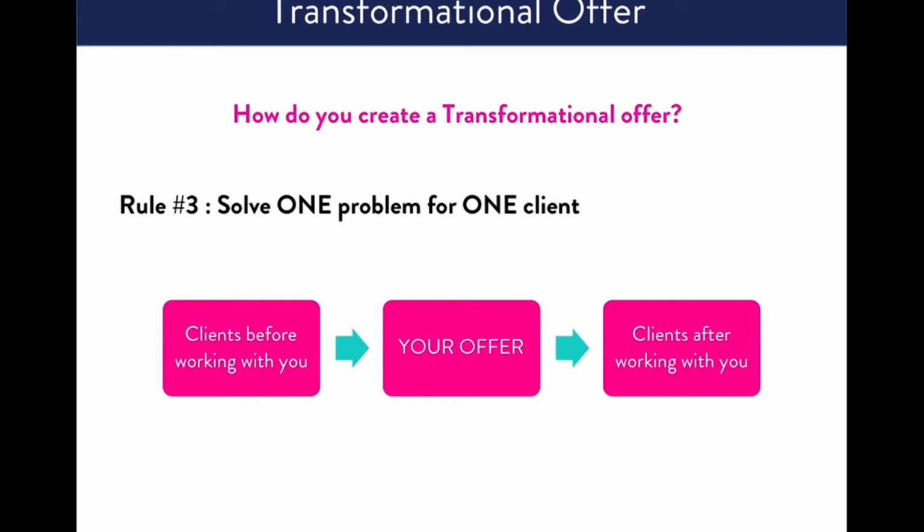So look at where your clients are before they start working with you. Look at where they are after they're done working with you, and then create an offer that marries the two and that actually reduces the gap between these two, right? So from when you start thinking about your offer like that, then you'll easily be able to map out the steps of that offer. What kind of a step-by-step system does a person need to get from that before to that after?